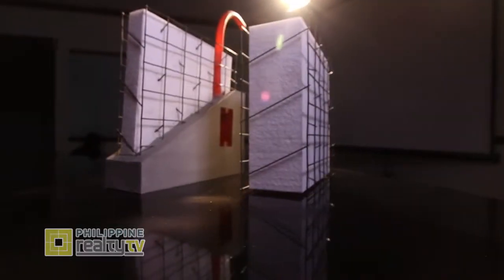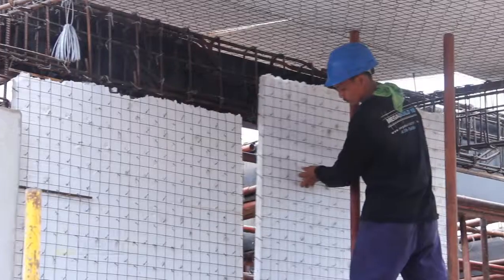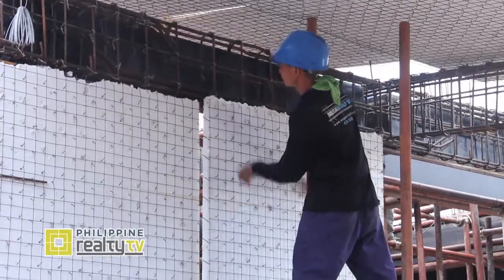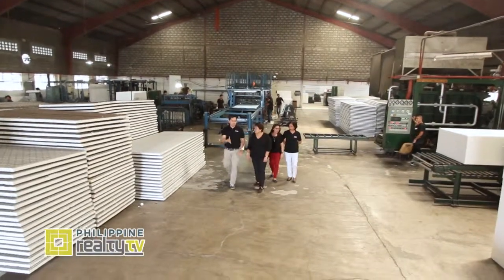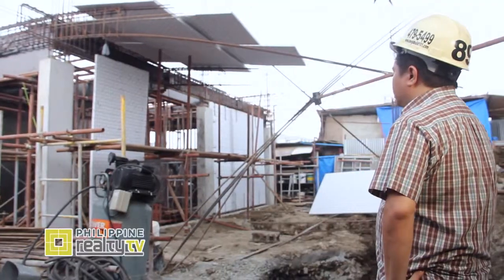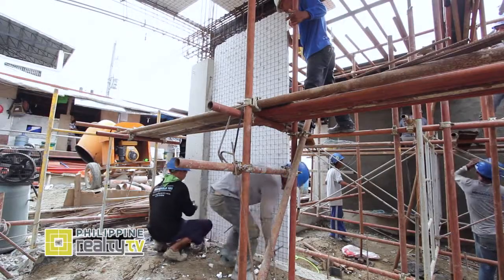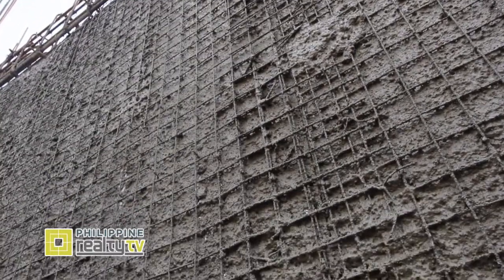The steel-reinforced concrete, or the SRC panel system, is a modern building material as compared to concrete hollow blocks. In our last season, we took a tour around its factory and learned about the product's properties. This time, we'll take an even closer look as we witness the step-by-step process in building using the SRC panels.